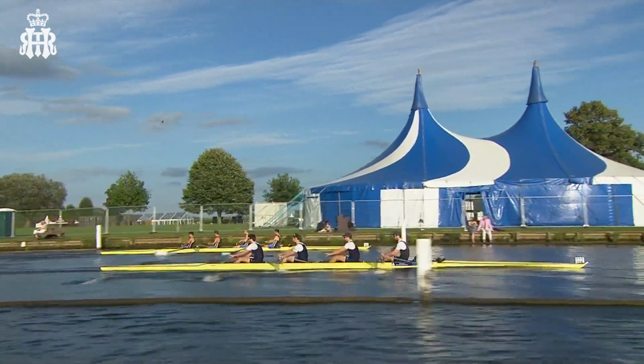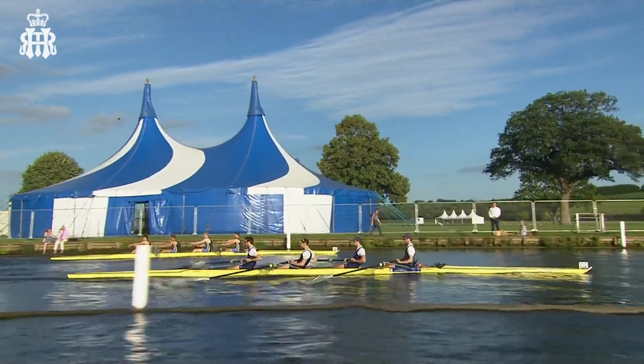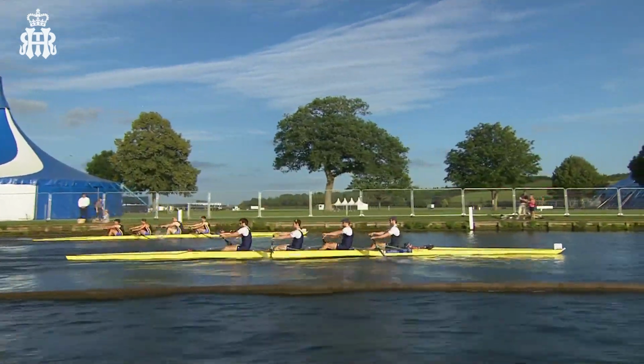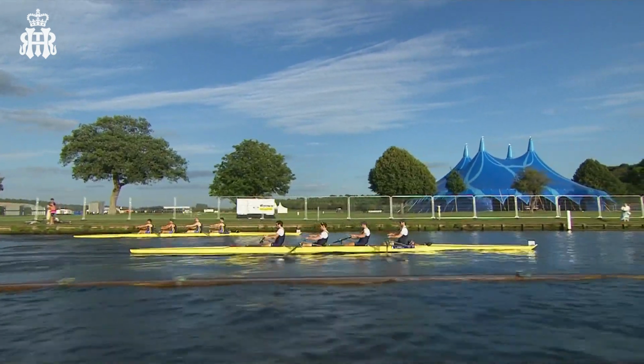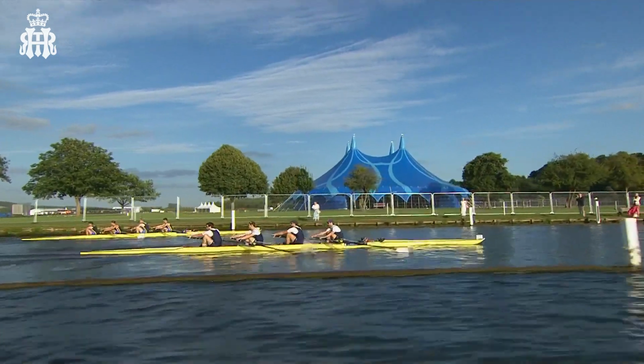The real key is going to be in the next 30 to 40 seconds as these boats transition from that high pace, and who can hold on to the boat speed, keeping the length, keeping the boat moving along. So far, I think both crews are doing quite a nice job of that and keeping the rate nice and high. Yeah, and that's moving from 0 to maximum speed in the minimum distance.